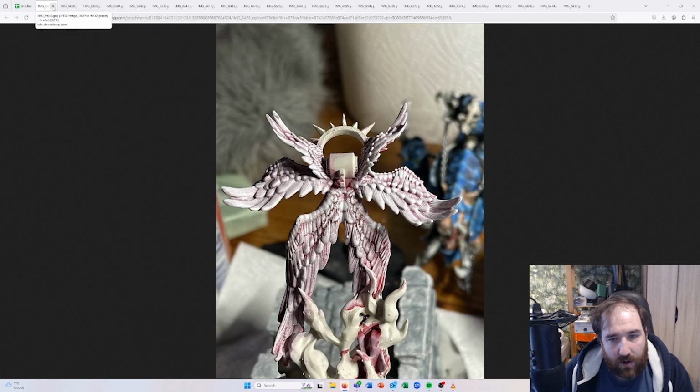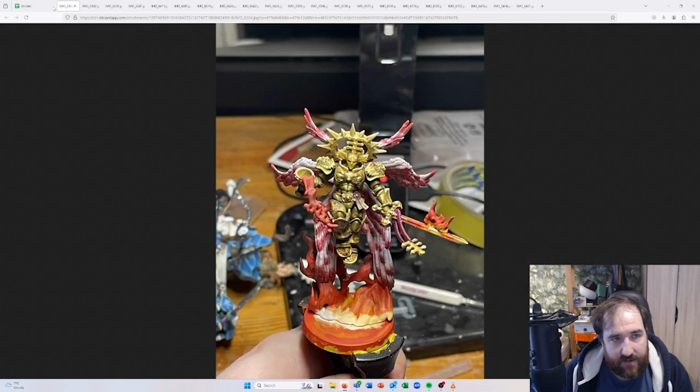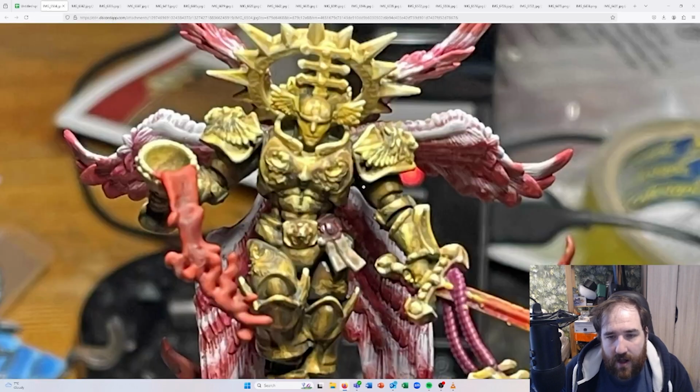So that's the Sanguinor proxy. I think it turned out really well. I'm just very happy with where it went and it was very fun. Though I would have liked, I think I just need to work on my non-metallic metal, but that's obviously something everyone struggles with.